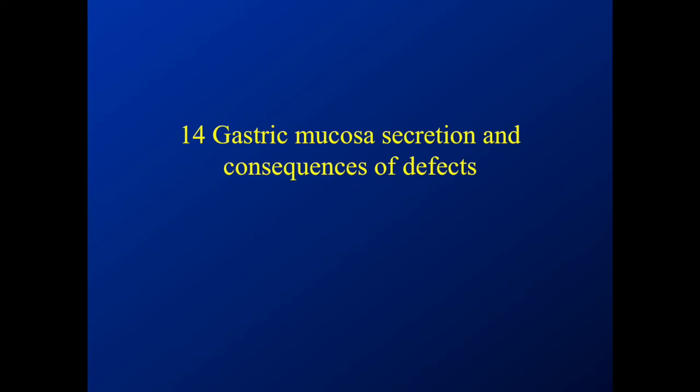So here we're going to talk about the gastric mucosa secretions that are important to avoid the stomach damaging itself with its corrosive secretions, and what happens when these protections then become defective.